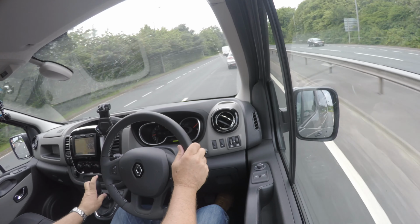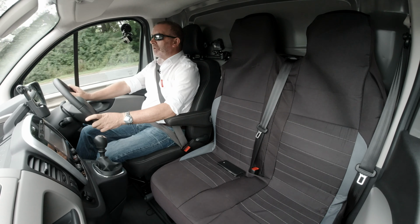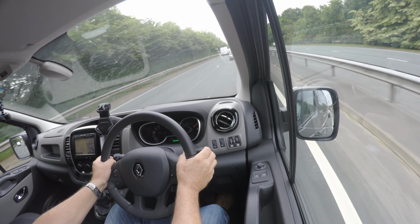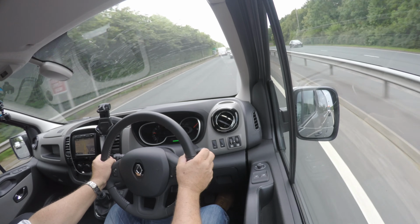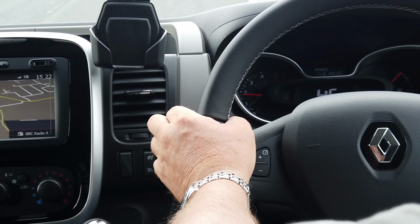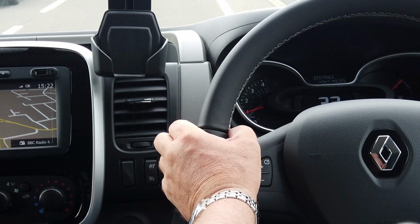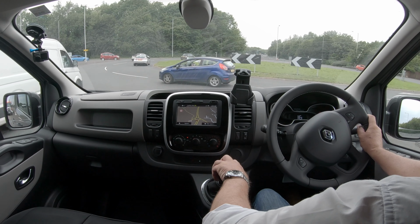Side loading door, reversing sensors, your instruments here, rev counter on the left, digital speedo in the center, and then you've got an information display at the top there. Is that anything? Can I move that? Yes, there you go. Fuel used, average miles per gallon, current miles per gallon, range, we've got 415 miles on, it's not a full tank, so you won't be running to the fuel station. Oh, it's AdBlue's at 100%. And the distance you've travelled.